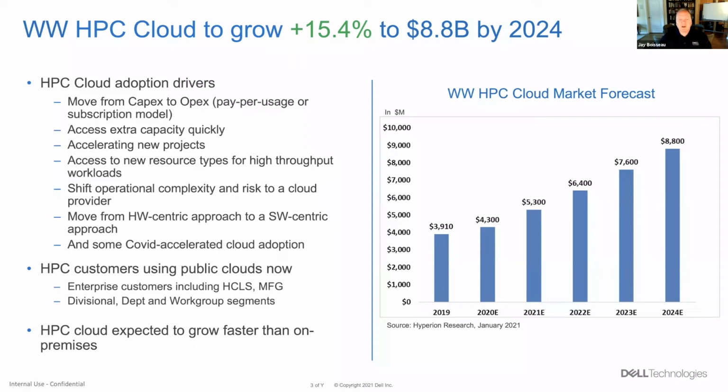Sometimes it's to shift the operational complexity to somebody else, willing to pay a premium for someone else to manage the data center and manage the systems so that they can focus exclusively on using HPC for discovery and innovation. Sometimes it's because much of their organization has already begun shifting from a hardware-centric model to a software-centric model, as is common in the era of cloud computing. And they even want to do that for their HPC applications.